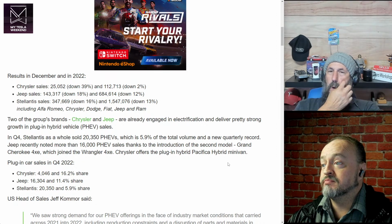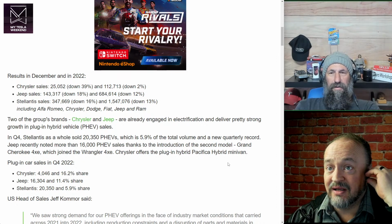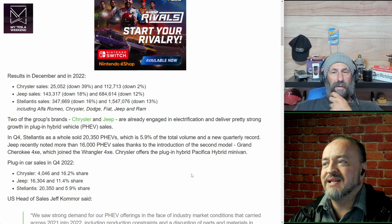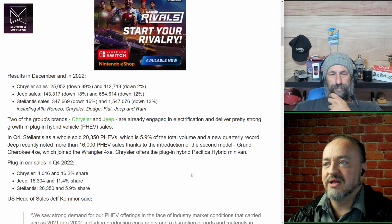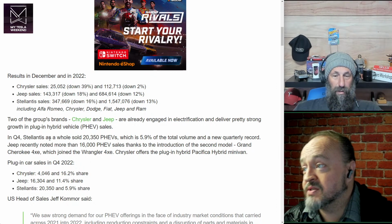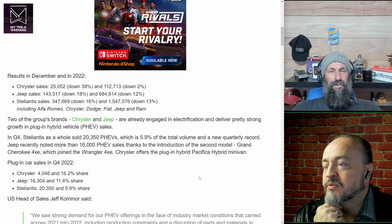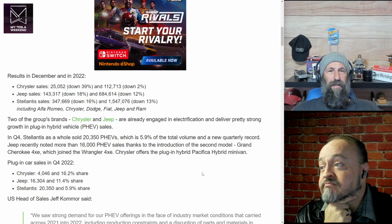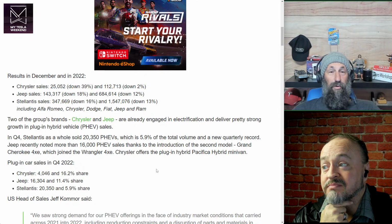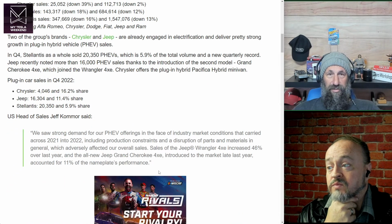Well, the RAV4 plug-in. Are there non-plug-in versions of the RAV4? Oh yeah, there is. Well, but this is the plug-in version. Yeah, because in Q4, Stellantis as a whole sold 20,350 PHEVs. So we're saying that Toyota with their Sienna, which only comes in a hybrid, their RAV4 hybrid, their Camry hybrid, their Corolla hybrid, their Highlander comes in a hybrid, all of those cars.